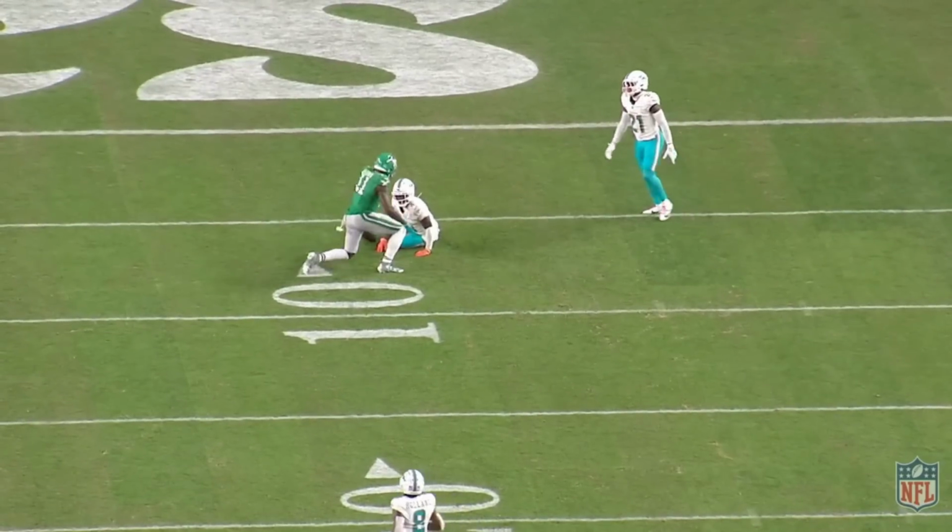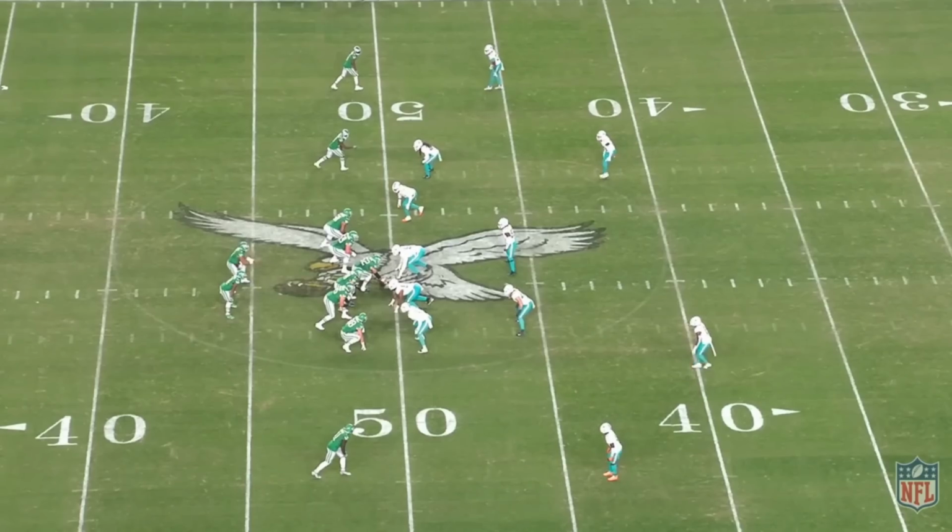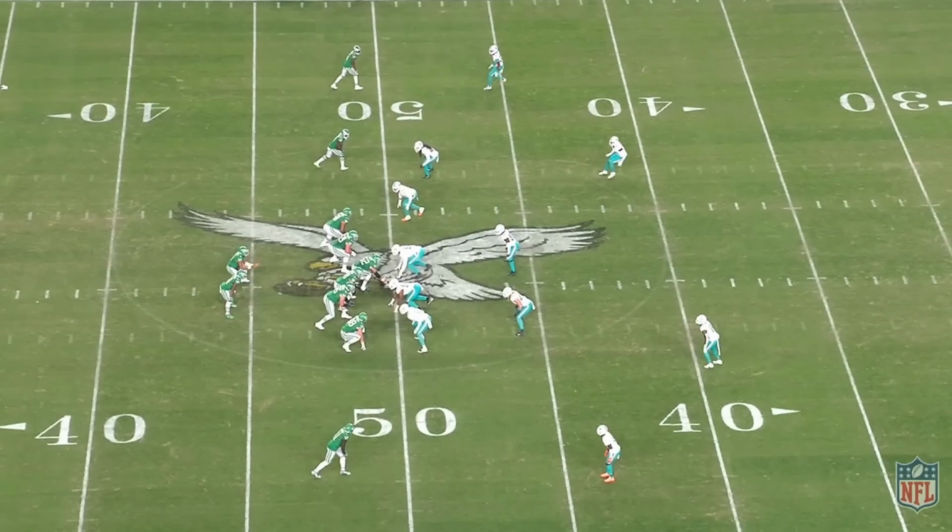That's a big-time play. So this route to me is what I would call a double move, either a hitch and go, stop and go, stutter go. It doesn't really matter how you want to classify it. We're up, and then we're going to stutter our feet like we're going to stop. What this corner does is he feels that, and potentially he might be looking at the quarterback or the wide receiver. He's looking at one of these two, right? We've got Hurts back here. He's going to take his timing to throw that stop. He's then going to pump. So he takes that ball and kind of pumps, and that's going to get us hesitating for a second.